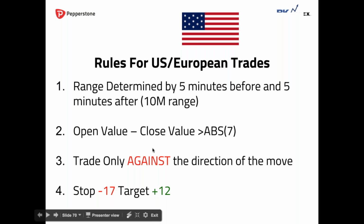All we're trying to do is make sure that from the time the news hits, we usually use about a 10-minute range, 5 minutes before and 5 minutes after, which is when the news gets absorbed by the marketplace, that there is actually a reaction. It either goes up or down, and the absolute value of that reaction should be at least 7 to 10 points. In other words, if the market gets excited and then comes back to its opening value, there is no trade. It's got to get excited and stay up, or get excited and stay down, in order for us to trade. And then we trade against the direction of the move.